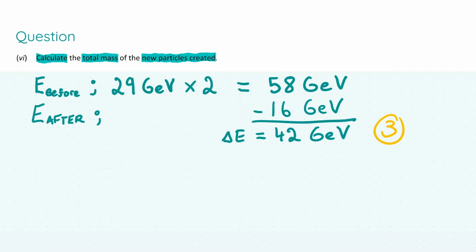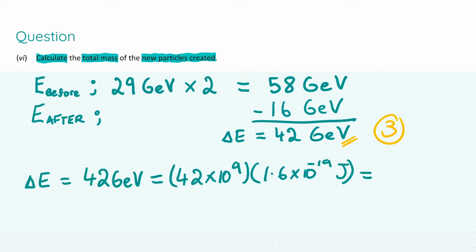Now, we're looking for mass, the unit of which is kilograms or kg, and therefore we must change this unit of energy over here from giga electron volts into joules, because that is the SI unit of energy. We're going to be converting from one physical quantity to another, so everything has to go into SI units. So we have 42 times 10 to the power of 9, because that is the factor which represents this prefix here, giga, as we saw in the Formula and Tables book. And we know that the electron volt is 1.6 times 10 to the power of minus 19 joules. It's okay to just round it to 2 significant figures.